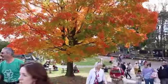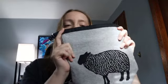This is from Mad Rooter. I have a couple of their project bags already. It's small. It's a sock size. I wanted a project bag that clips, and I can clip it to my bag when I'm going to work, because I end up running out of pants. So this is the first project bag I got.